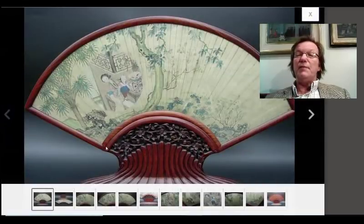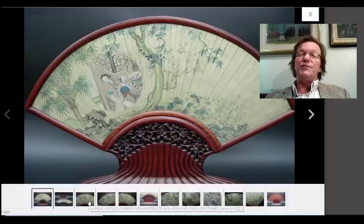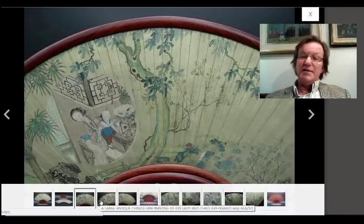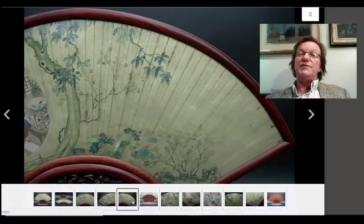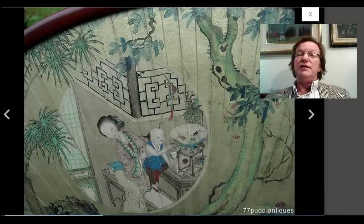But there were some things coming up, and this is one of them this week. This, you may remember, the seller had this beautiful 19th century fan mounted on probably a slightly later stand. It's wonderfully carved, and it's an interior scene of a woman and a child. He's looking at a fish tank. And there's a nice balustrade in the background looking out a round window to this garden. It's a very nice composition, extremely attractive.